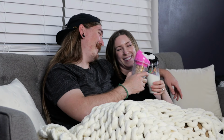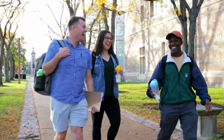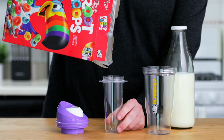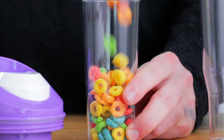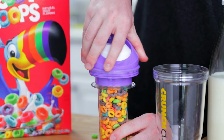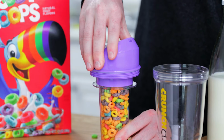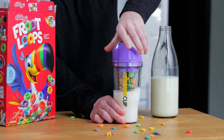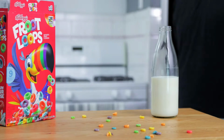Whether you want a snack on the go or cozy up for cereal and chill, the CrunchCup can do it all. The CrunchCup makes portable cereal a breeze. Simply fill up the inner cup with your favorite cereal and twist on the lid. Fill the outer cup with milk, attach the inner cup, and presto, cereal to go.